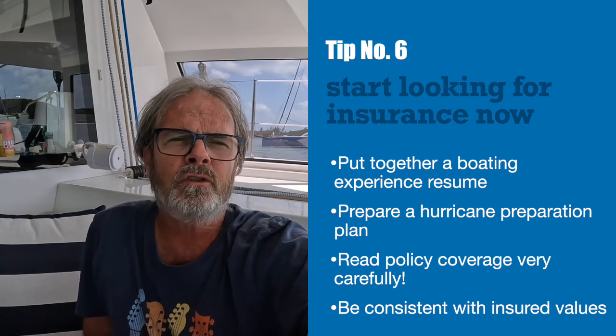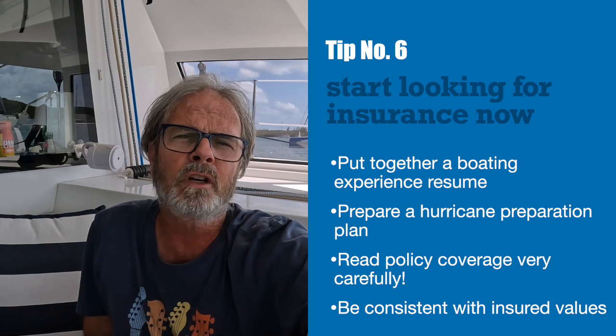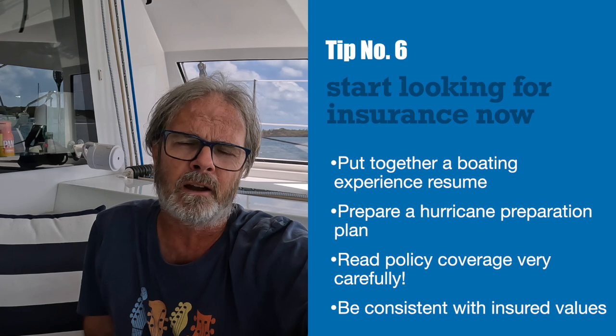In addition, if you plan to use or keep the boat somewhere where there's hurricanes, you're going to need a hurricane preparedness plan, so you might as well start writing one down now.